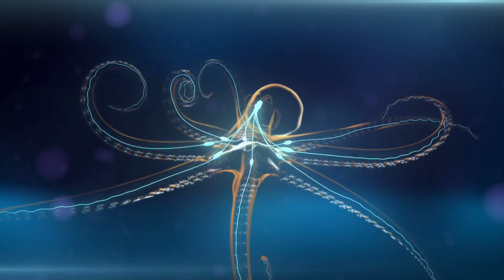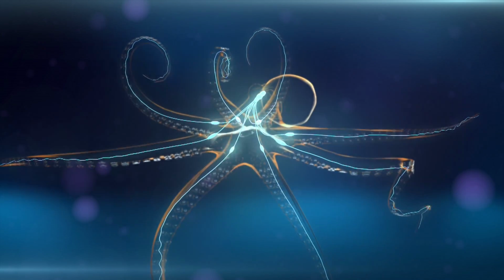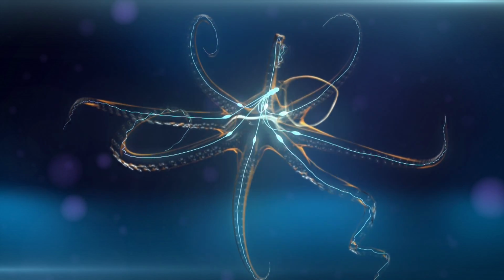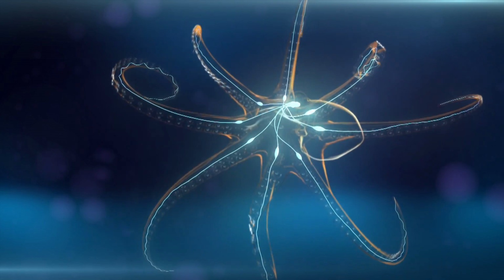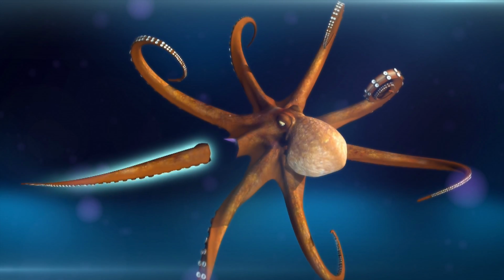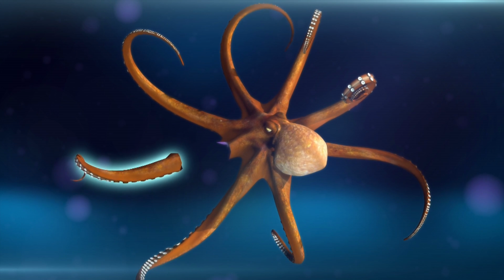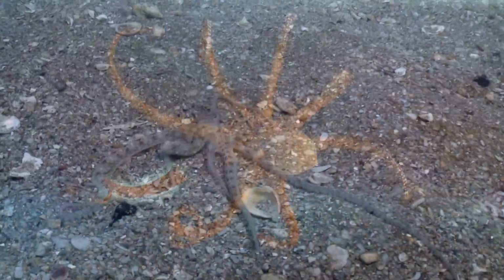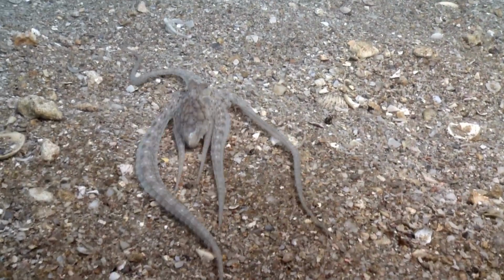The total number of neurons found in the nerve cords of the 8 arms of an octopus is 3 times the number of neurons found in the brain. This means each arm can show a variety of complex independent reflex actions. A severed arm, for example, can continue foraging for a while without being attached to the octopus's body. They can drop an arm and regenerate it.